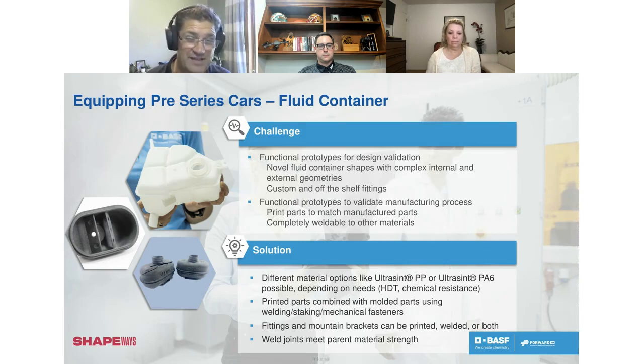Another thing that's important about that is being able to weld fittings into it. So you have a standard fitting that's needed for a degas bottle or even a washer bottle. You want to be able to use that standard fitting. That might change depending on geography or other things. And so the polypropylene, both the MJF and the SLS polypropylene, weld very, very well. So you can weld on tabs, you can weld on fittings, you can even print the bottle in half and weld it together. So that's a fantastic way that we've been able to solve the functional prototype problem.